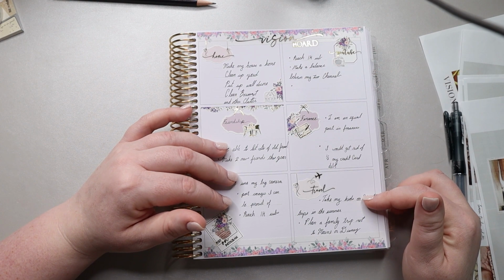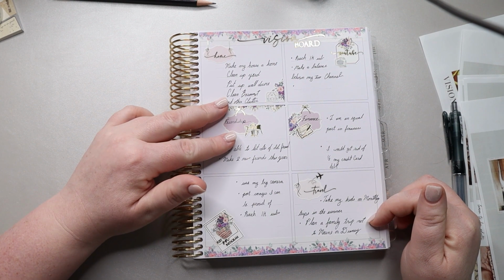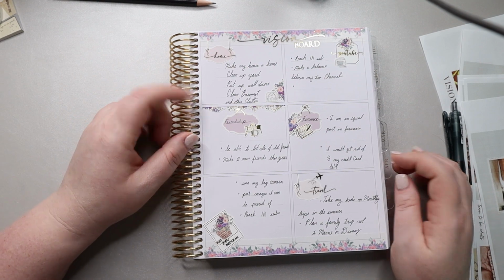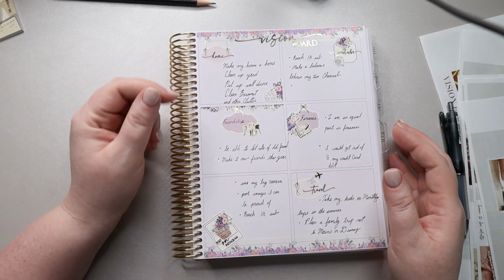And then I want to plan a family trip that is not to either Maine or Disney, someplace out of state. I don't know where, but I think that would be good for everybody. Maybe even a road trip. That is kind of my vision board and my goals for this year.